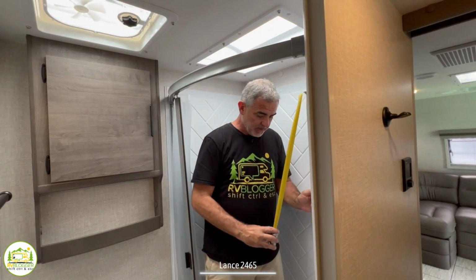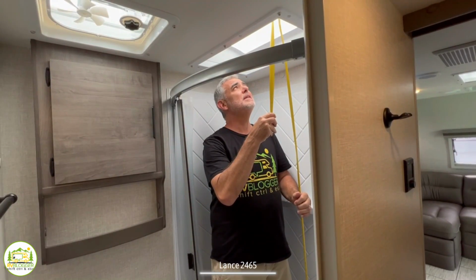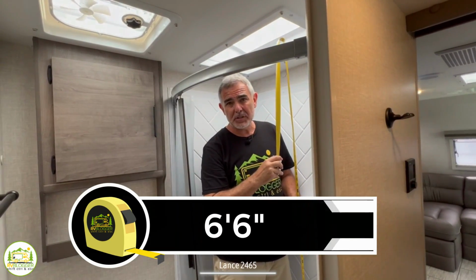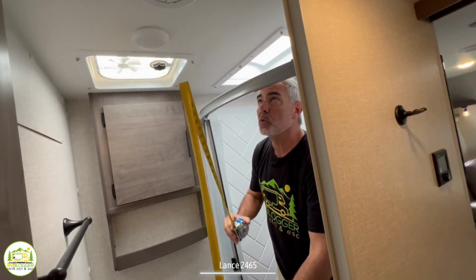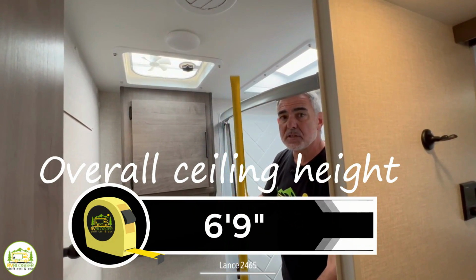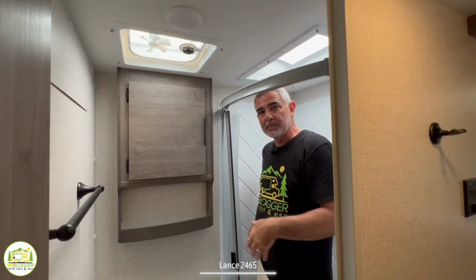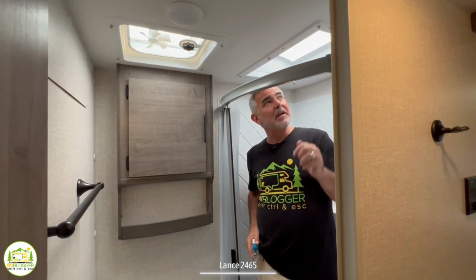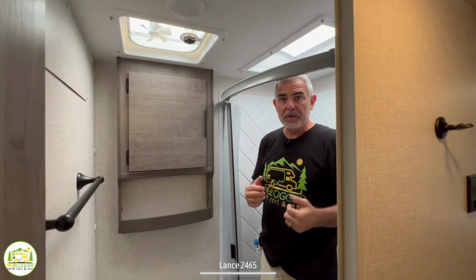Now I'm standing in the shower, and from the shower floor into the skylight, there is 6 feet 6 inches of headspace, but the overall ceiling height in this camper from floor to ceiling is actually 6 feet 9 inches of height. So for you taller guys and gals out there, you got a king size bed, you have great headroom in here, and even the shower is high enough that you probably won't have to crouch down at all when you're using your shower.